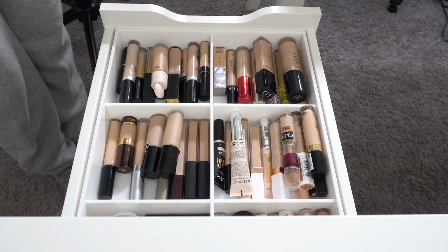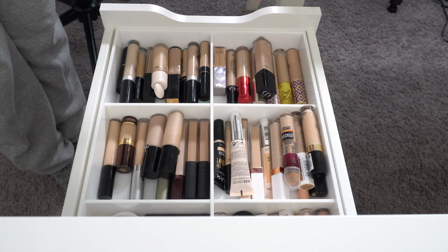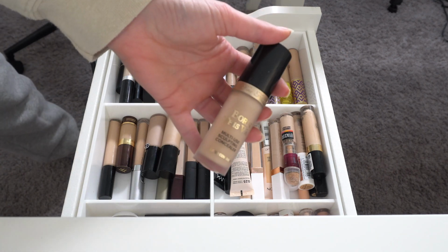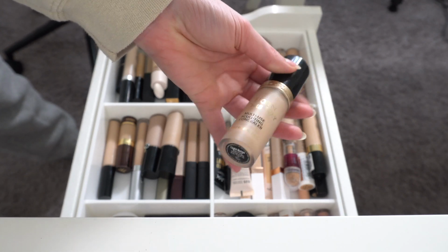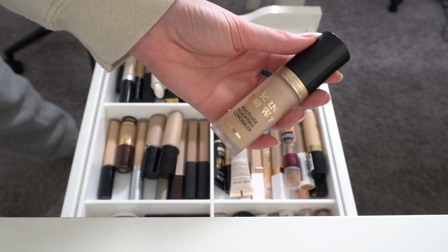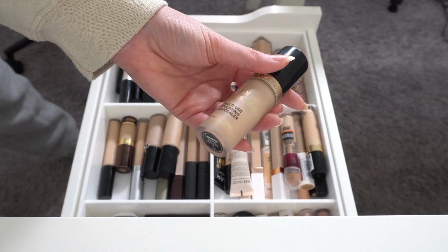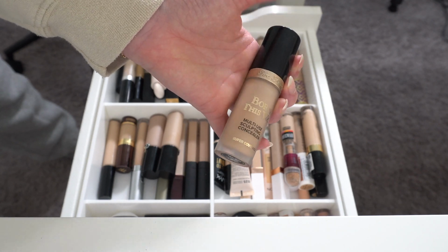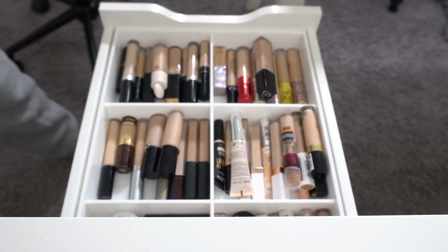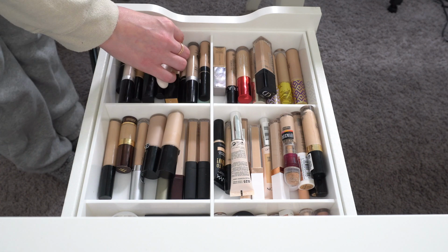And then for another concealer, maybe this. I've been trying to use this more. This is the Too Faced Born This Way concealer. This has so much product in here, and I feel like I'm never ever going to use it up. But I actually like this concealer. This is the shade Light Beige. It's a really good color for me right now. So I might do that one. And do I want anything else? No, I think we'll stick with just that.